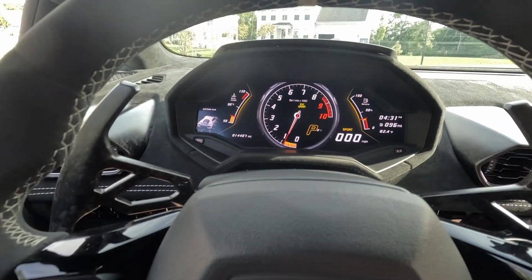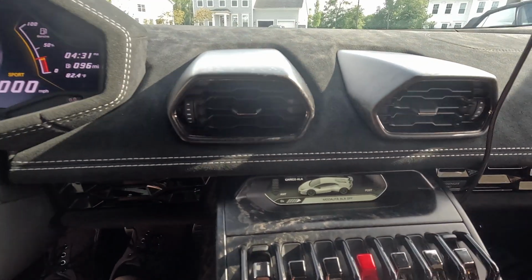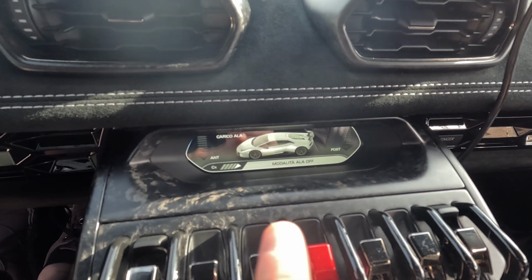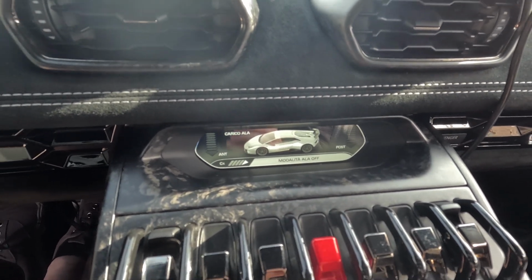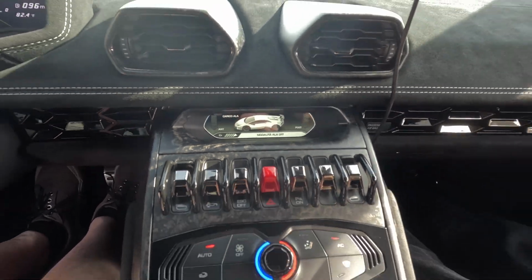If I press and hold this button, it pops up over here now. So now we can see the posterior and the anterior of the car, how much the airflow is either flowing over the car or underneath the car, which is pretty cool.